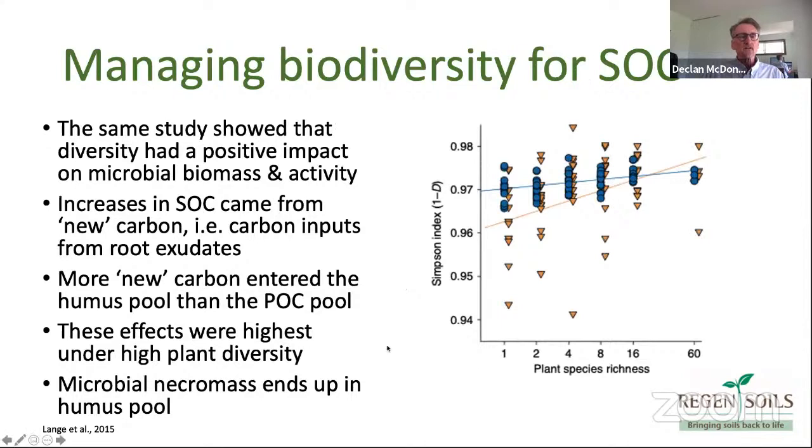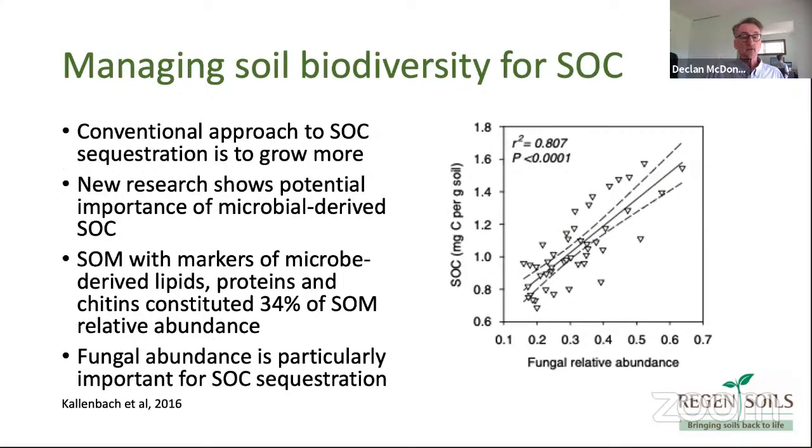So the same study showed that diversity had a positive impact on microbial biomass and activity, and that increases in carbon came from new carbon inputs from root exudates. And I think we touched briefly on that last week, talking about this liquid carbon pathway, as some people refer to it, which is the amount of carbohydrate coming into the system from root exudates. These effects were highest under high plant diversity. And as we talked about last week, microbial necromass, that microbial detritus, ends up in the humus pool.